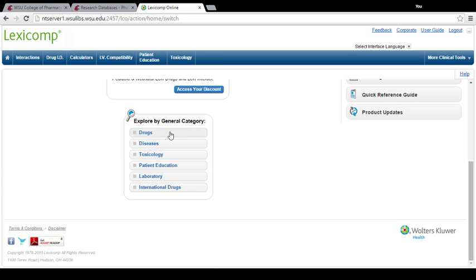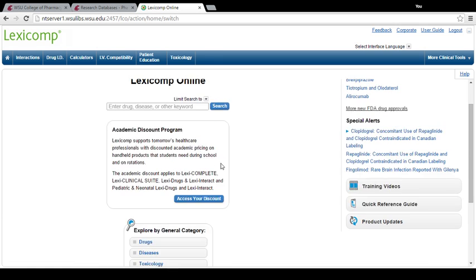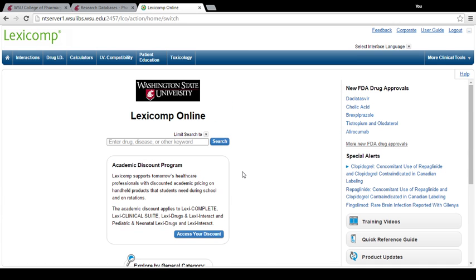You can browse by the general categories such as drugs, diseases, toxicology, which is very important, and patient education. If you want to give the patient a form and you need something to print out, come here, look up the drug, and then send it on to them. There's also laboratory information and international drug lookup. If someone from a different country comes in and is trying to get their medication filled, but you have no idea what it is, this is a resource that can help you with that. There are some other ones over here, but we'll focus on these main ones.